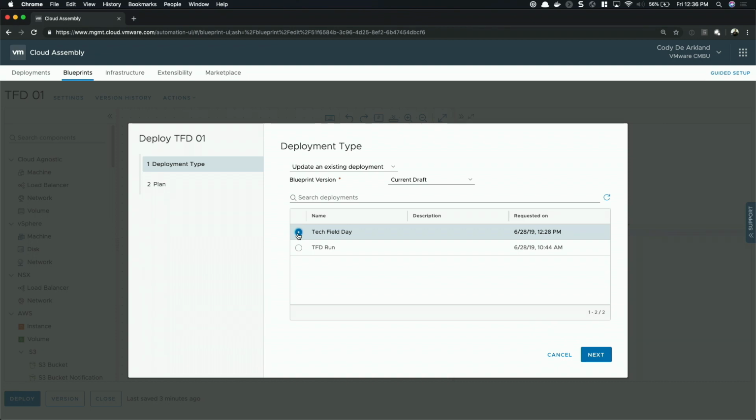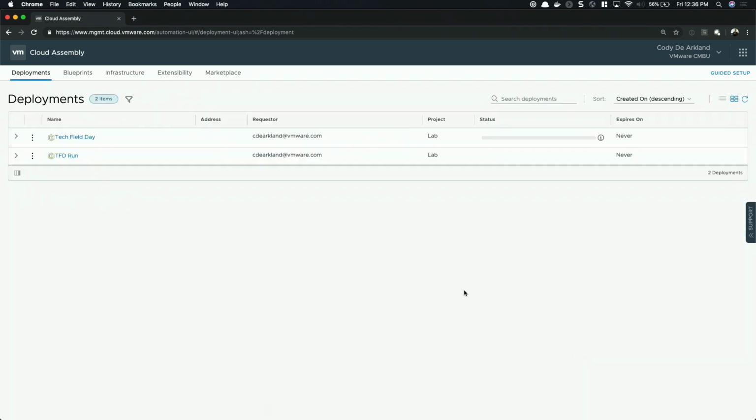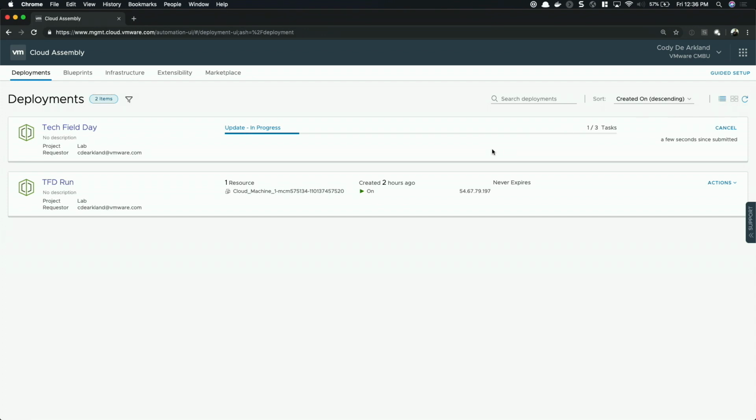We adopt that same methodology in the platform. So I have this existing deployment. I'm going to hit next, and we're going to see a plan pop up. The plan is going to specify that it's going to add a cloud volume, and it's going to update that machine with that cloud volume. This does nothing to destroy or remove the existing machine in place. All we're doing is bolting on a disk. We don't need to destroy a machine to just bolt on a disk. So in this case, that's all we're going to do: bolt on that disk to that deployment.